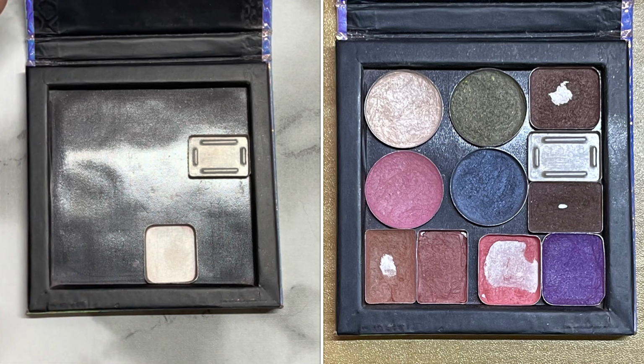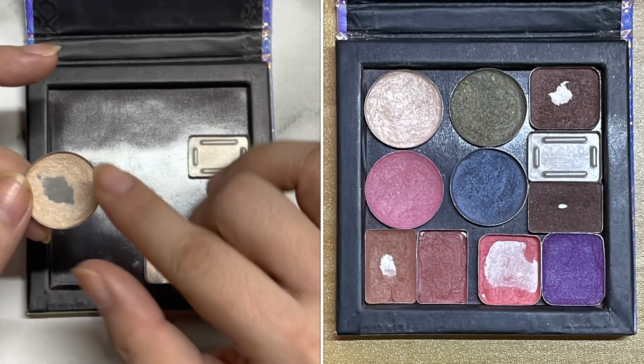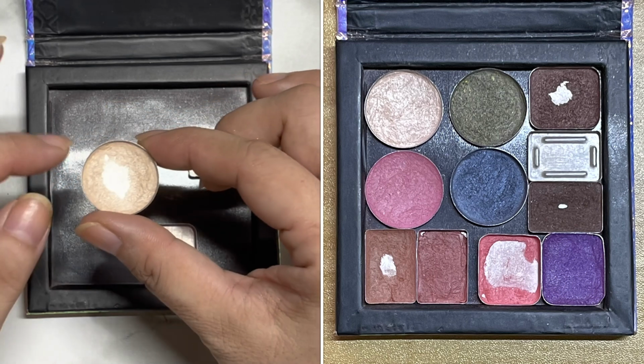Now, the next four eyeshadows I'm going to share with you are coming from the Avon Holiday palette that I worked on in previous year's project pan. Most of them are Franken eyeshadows, except for one. Let me start with this one. This is an ivory shade. This is a Franken shade. And you can see that I've hit pan on this one, and there's not much product in here.